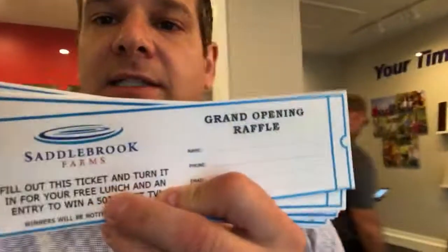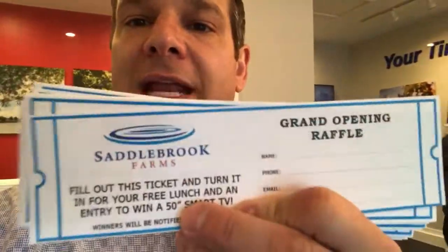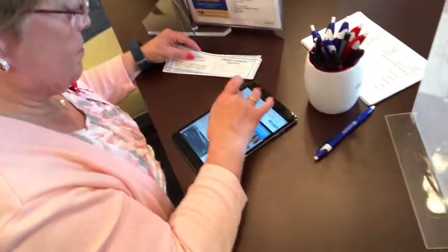Just a great tip, I think. Doing this on Word, searching for it and making it look like an actual raffle ticket is such a great creative idea. And then I love using the iPad and entering them right in.